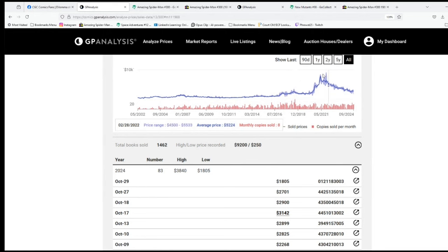Then we had the comic boom. I mean, this just throws everything off. This is that whole period where prices went nuts. You can see here prices up to, I think, 8,500 there, and here 9,200, the peak sale for a direct edition. This is the direct edition we're looking at here. And it's just been heading down ever since.